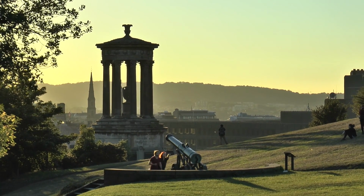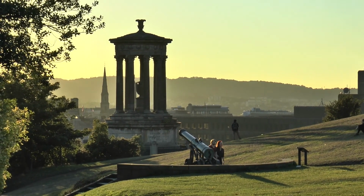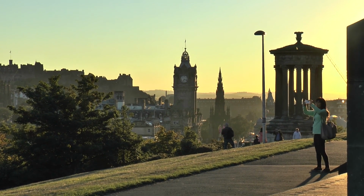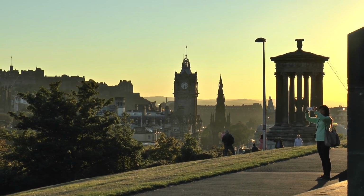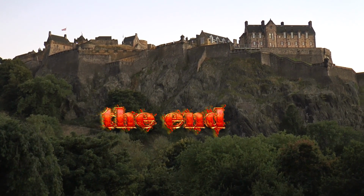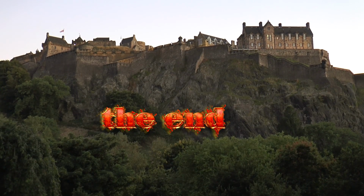I thoroughly enjoyed my trip to Edinburgh. It's a city like no other. It's like visiting the past and the present. The area is steeped in history. It's like a living pop-up book of Scotland's past. It's a spectacular city that is truly unmissable.